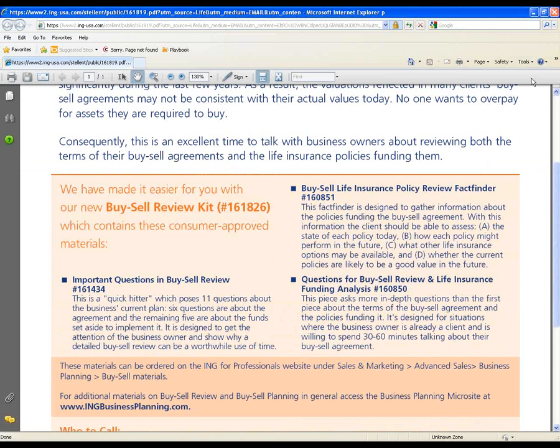I had some flashing red banner pop up on my, sorry about that.